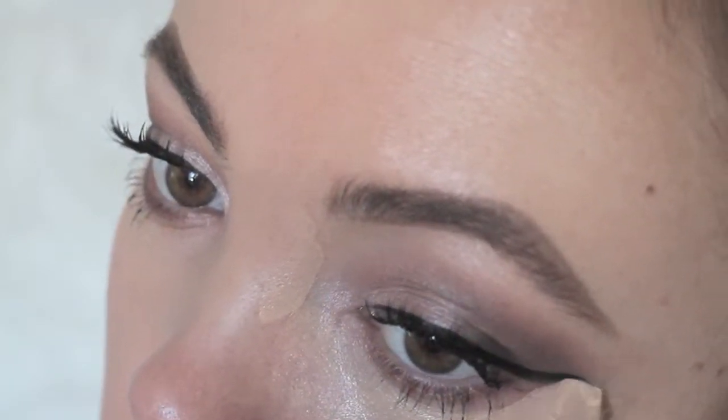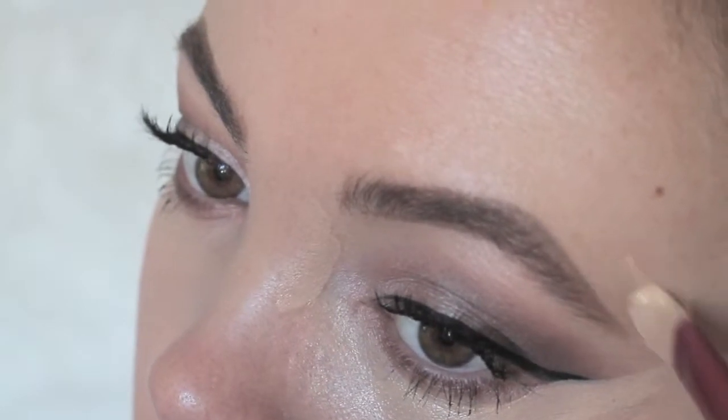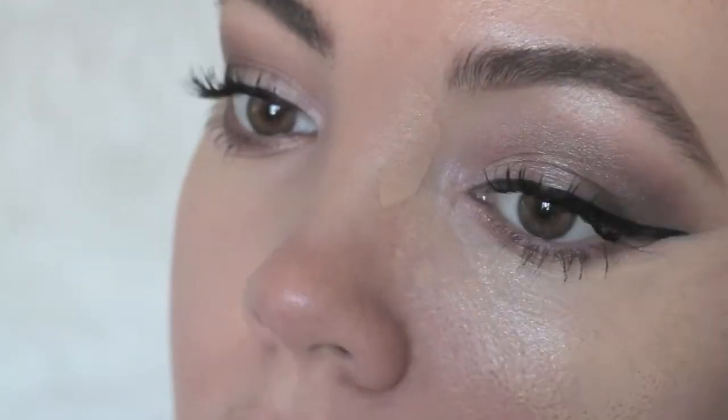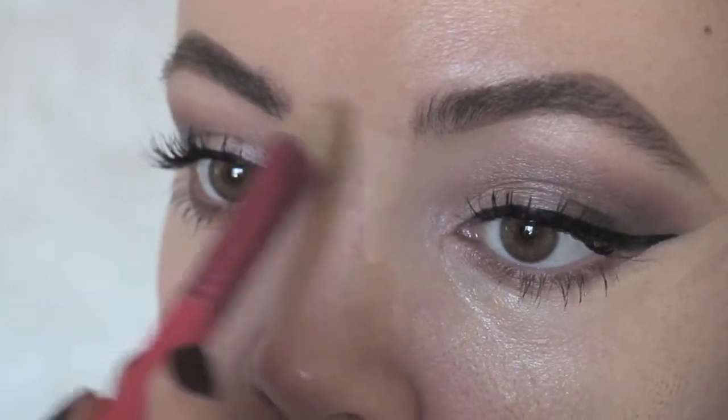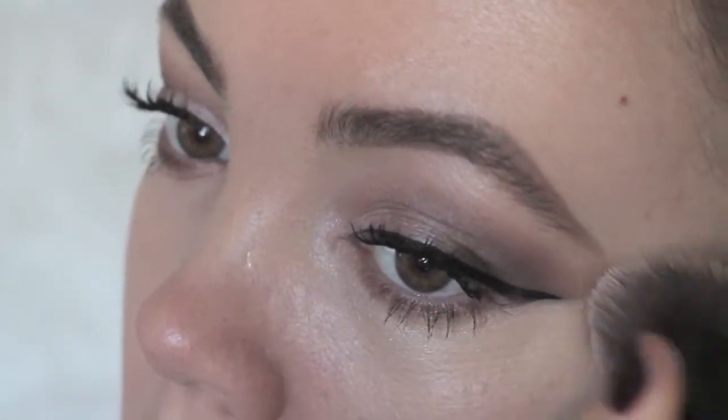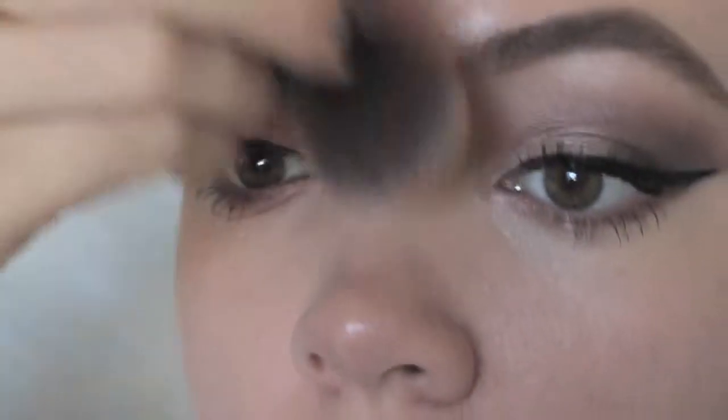And I'm putting it under my eye, and what I always do is I line the bottom part of my wing from my cat eye, and I come around the bottom of my brow, and I kind of trace out that eyeshadow area. I'm going to blend it out later. Right there, as you can see, I really think it makes the eyes pop a lot more. So, those are my eyes for now.